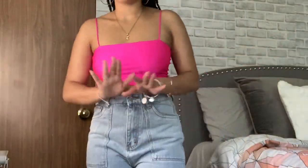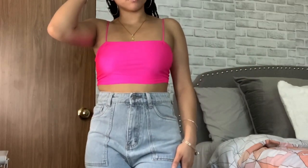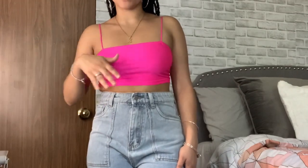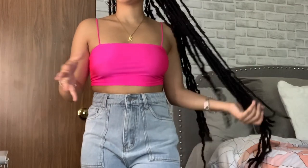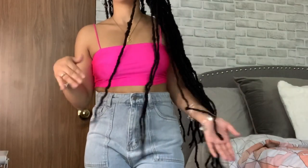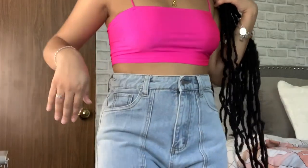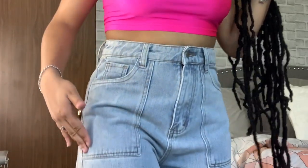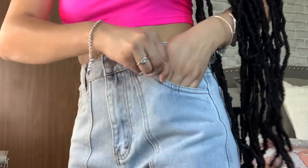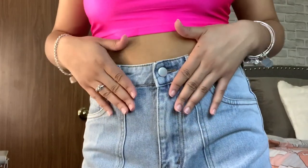So these are a little bit different from any type of jeans I've ever bought, because I usually stick with skinny jeans from American Eagle, Hollister, or I even shop at the thrift shop. But these are definitely giving me real, I want to say, 90s throwback type style jeans. So yeah, I really love them. They have long pockets that go into the thigh, the beginning of the thigh. And they're not fake pockets. You can actually put things in them. They're light denim and they fit me well at the waist. They're a size medium as well.